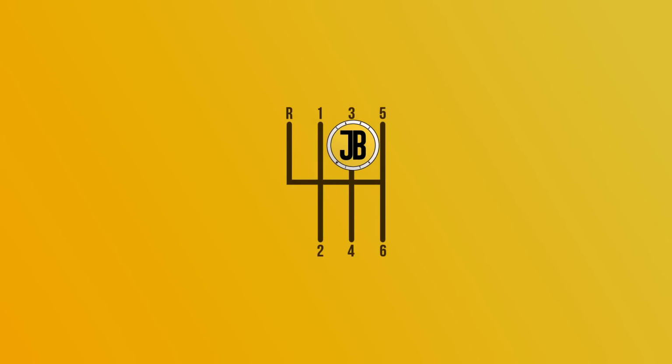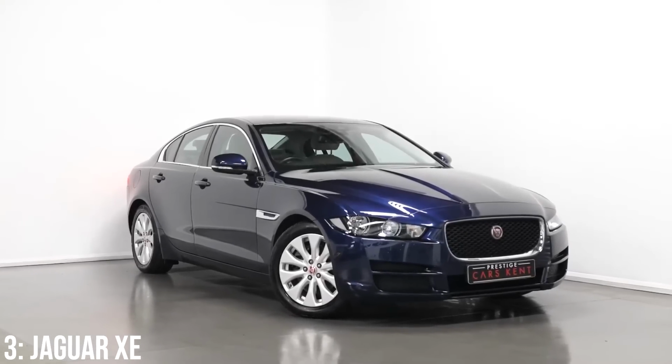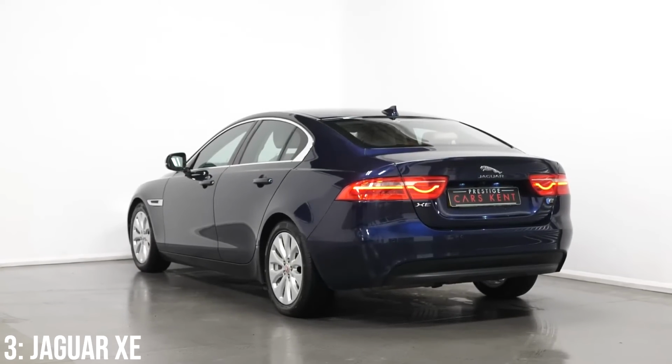We're on to the second JLR car on this list, which is a far newer car than the Range Rover Sport we kicked off with. It's the Jaguar XE, which followed on from the X-Type as the brand's compact executive car, and in my opinion, it's a much more expensive looking upgrade.